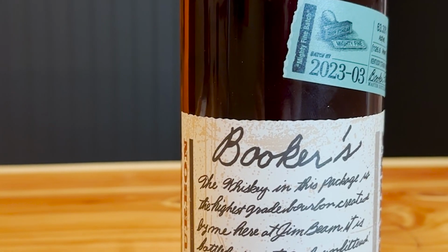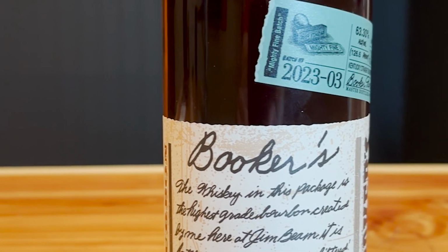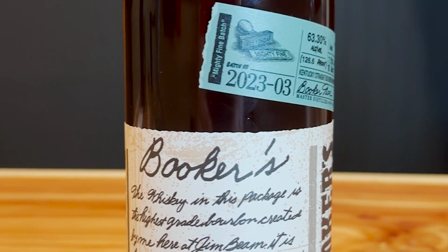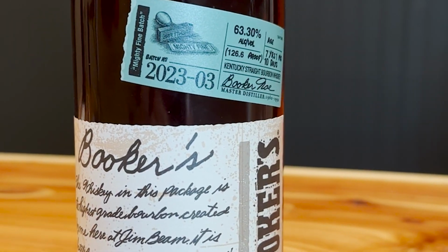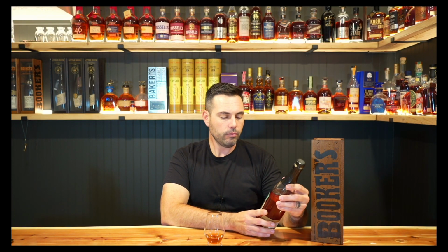It looks pretty thick on the glass. Interesting. What is the proof? That's one thing I haven't said yet. 63.3% alcohol. So what is that, 126.6? That's pretty hot. Aged 7 years, 1 month and 10 days. Pretty descriptive. All right. So the Mighty Fine batch. Let's find out if it's Mighty Fine.